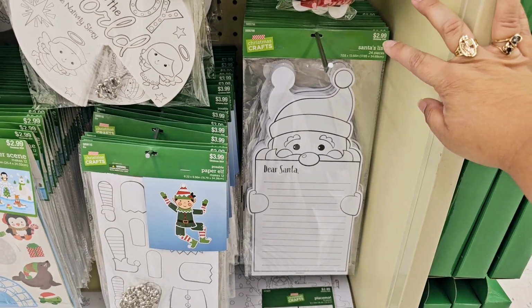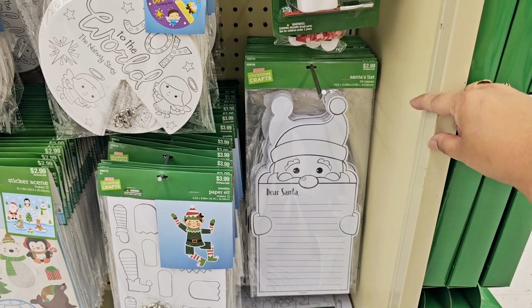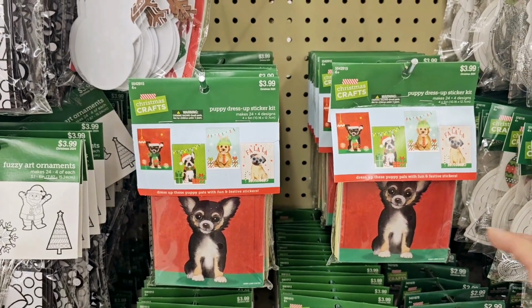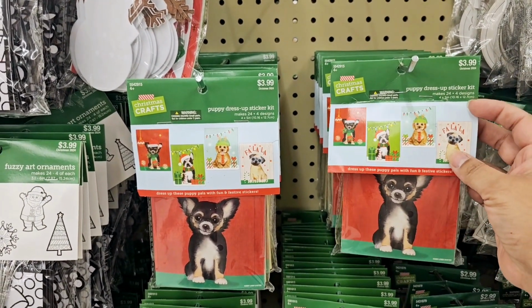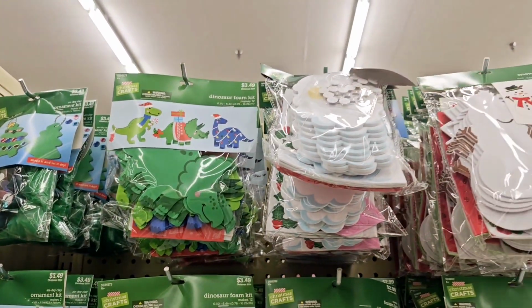These are so cute. I've actually bought these for my nephew's school for his classroom before. It is on sale this week for $1.50 and it's for the kids to color and write a little letter to Santa. I think it's really, really cute. I've got these before too. They're really fun. It's just a little puppy card and then you can decorate them with the stickers. Oh my gosh, how fun are these foam little dinos?